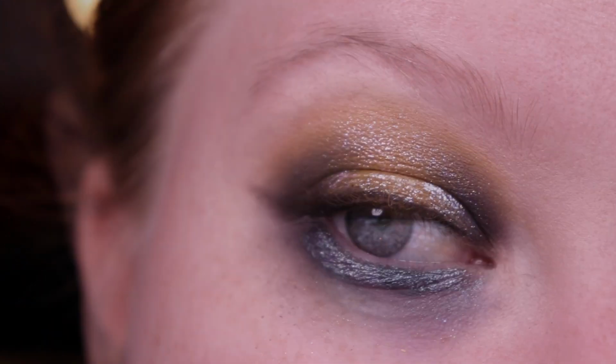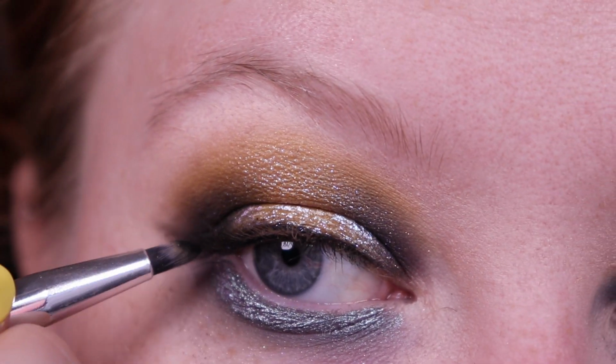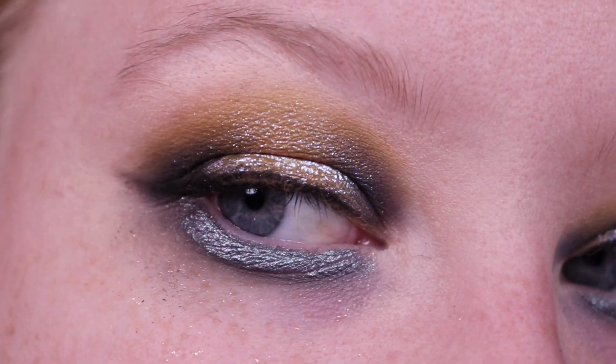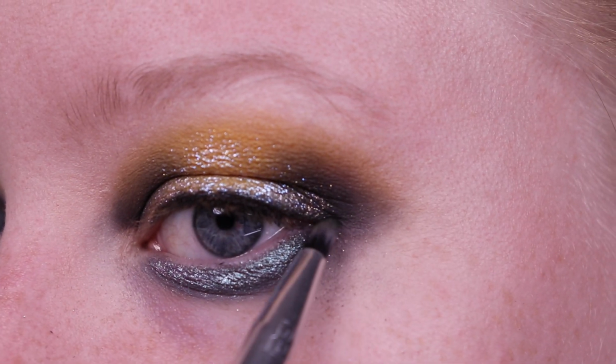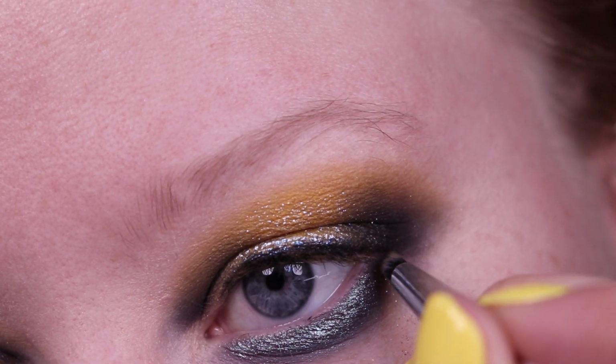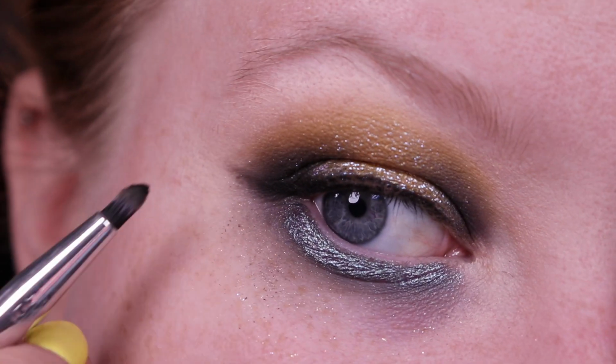So I just ended up taking a little bit more of Corrupt here, and I just kind of shaded it with this Beauty Bay brush, very subtle. It's really hard to show you guys on camera because I need to be at an angle to be precise, but yeah, just shading in like a liner with this brush.